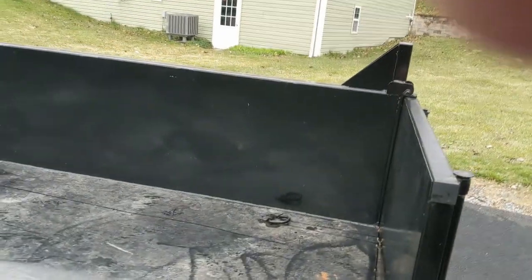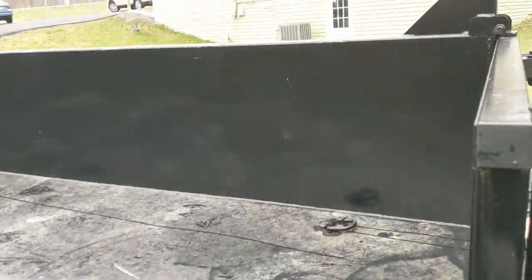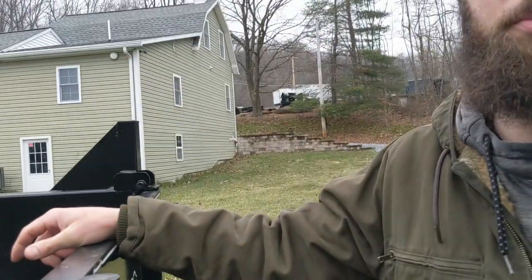This does have heavy tie downs in the bed for hauling equipment. You have 4 D-rings that come standard. Just out of curiosity, why are they put on the floor rather than on the side? It's stronger. They weld them over a cross member. So it's just stronger being on the floor on that C-channel cross member versus on a wall where it's just like a box tubing upright.